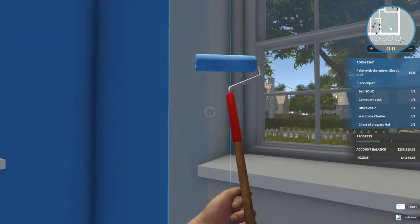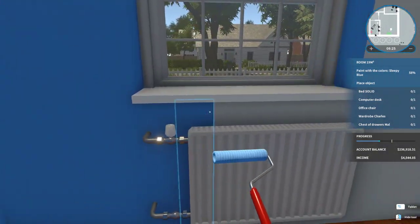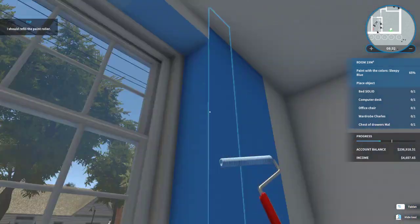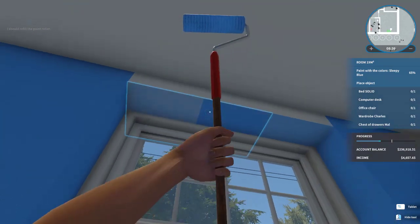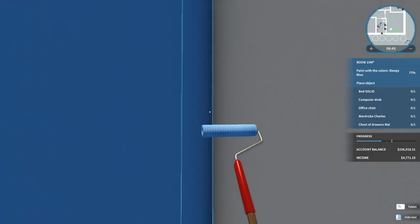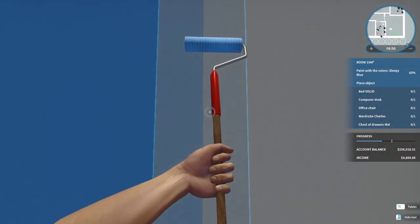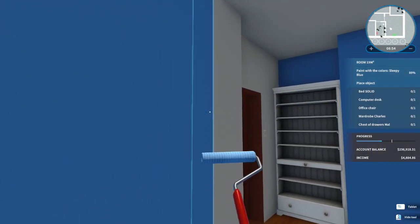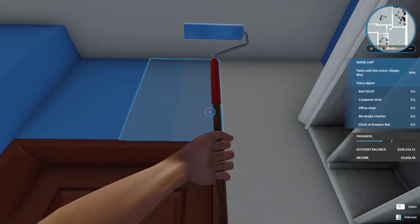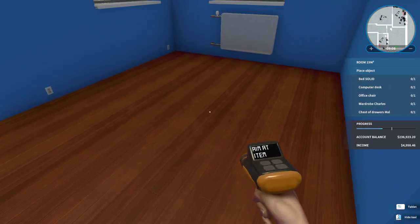We are getting it done now. Lovely, lovely. Coming in hot. Really burning through this paint now. That's mostly gone, so I'm just gonna sell it. Alright.